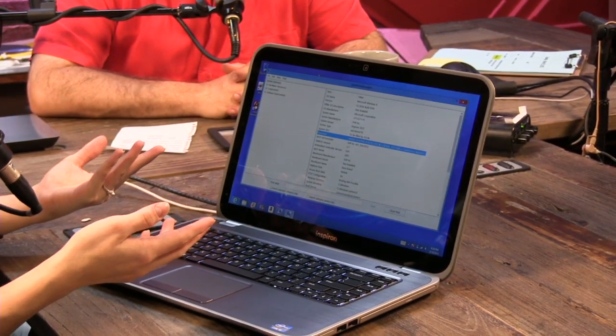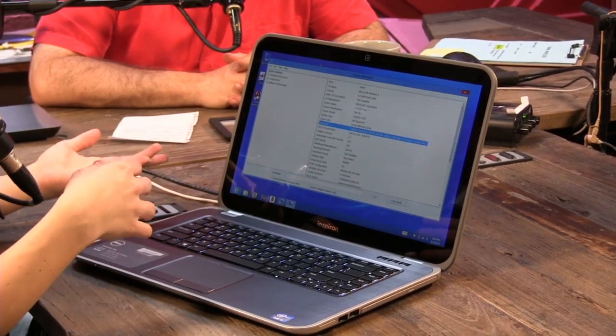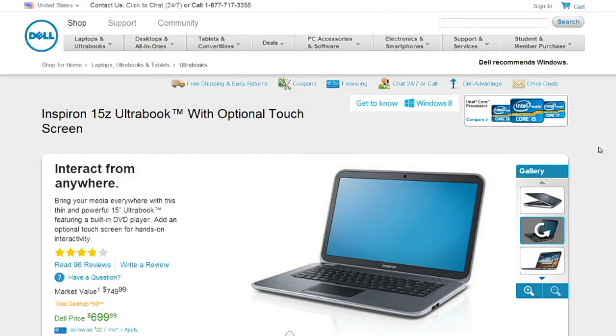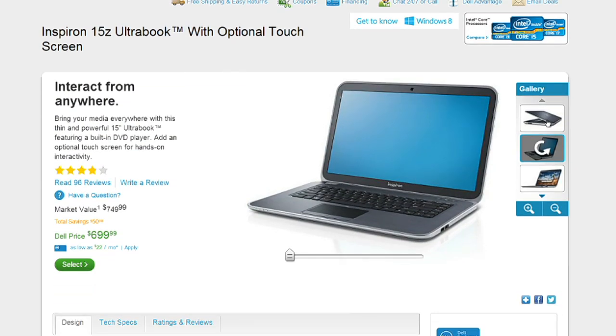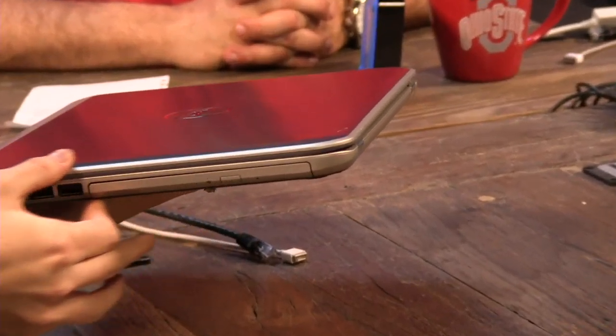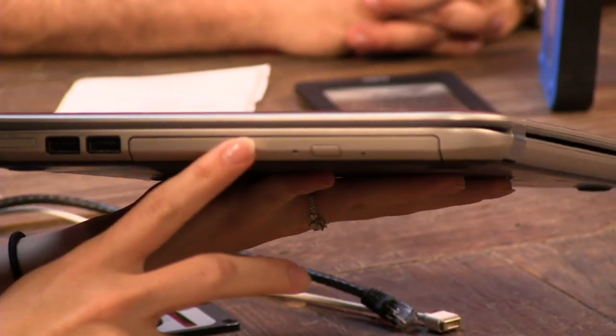Few other things to mention. The weight, of course, it's 5 pounds. Oh, there's the thinness of it, too. I should mention, it's not that thin. Yeah, it's a little bit less than 1 inch. It sure doesn't feel like an Ultrabook to me. That feels like a notebook.